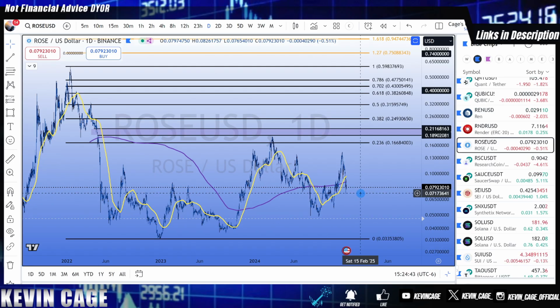So overall, I still think there are a bunch of altcoins that have plenty of opportunity for this cycle. We haven't seen the crash of Bitcoin dominance. If your alt hasn't moved, it doesn't mean it won't move. We just haven't seen the big crash.